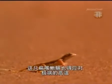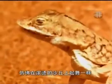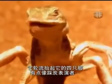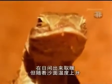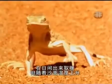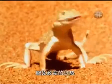A shovel-nosed lizard also has to deal with the extreme heat. It virtually dances across the hot dunes, lifting its feet in rotation, a bit like a human firewalker running across a hot bed of burning coals. Like the Sidewinder, the lizard is also cold-blooded and emerges in the day to warm up. But as the sand gets hotter, it has to play a constant juggling act to avoid fatal overheating.